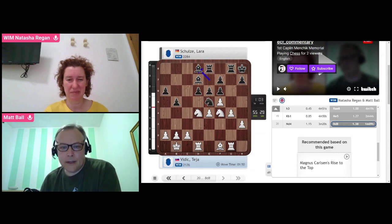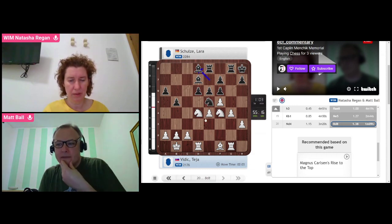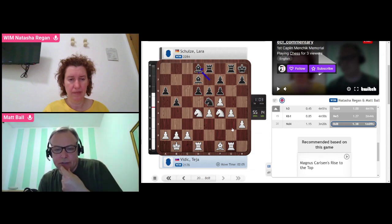Okay, we will see. Perhaps there's something we can do on the d file as White. It might be interesting as well, so again, to open up the d file. We could put 2 rooks on the d file if we wanted. So like rook g2, rook d2.